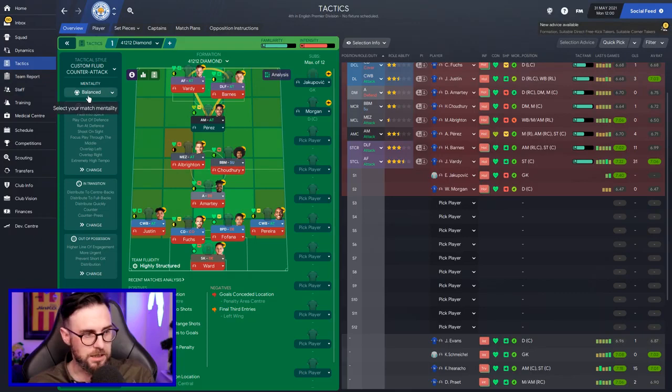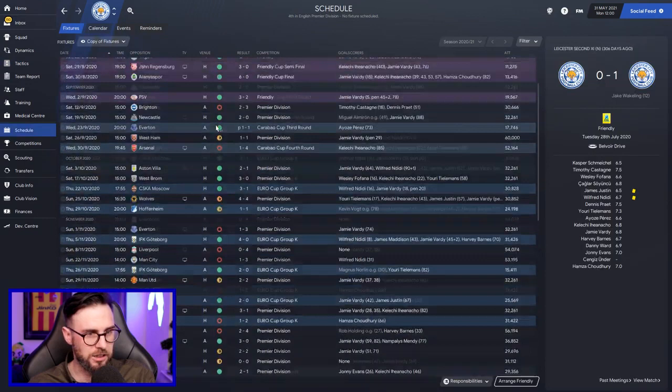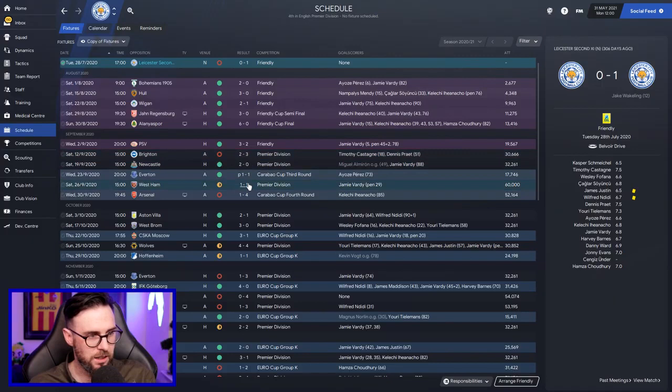Schedule-wise then, let's have a look at the fixtures. So September, 3-2 defeat to Brighton's not ideal. 1-1 draw with West Ham and a 4-1 defeat in the Carabao Cup 4th round to Arsenal.